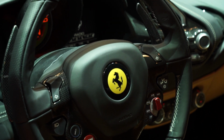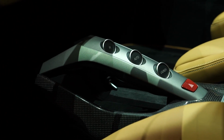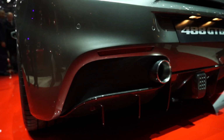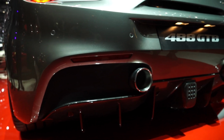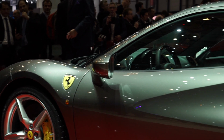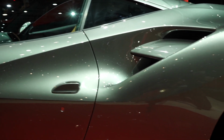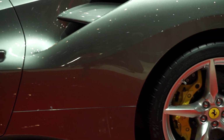makes it slightly heavier than the 458 Speciale, but also slightly lighter than the 458 Italia. But more importantly, it can rocket to 124 miles an hour in 8.3 seconds. Now, if that speed seems arbitrary, it's because it also equals 200 kilometers an hour. But there's so much more to talk about.